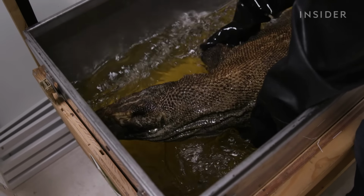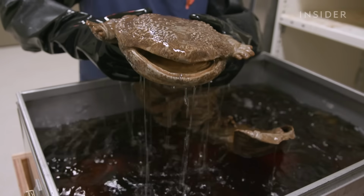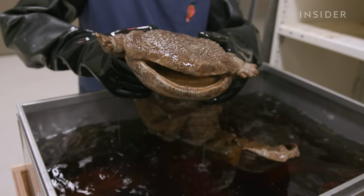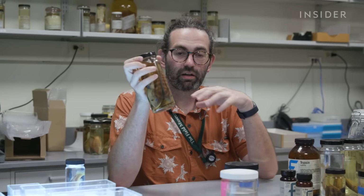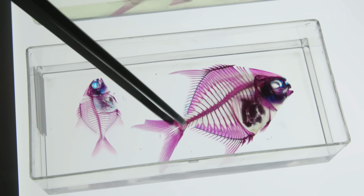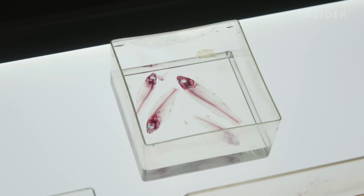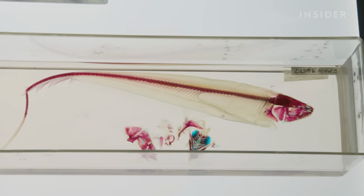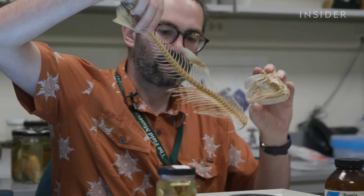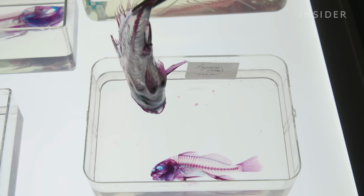It's still doing its job in keeping the animal preserved. Most specimens in the wet collection are kept looking as lifelike as possible, but others we can clear away all of the tissue, stain the bones and stain the cartilage, and we can end up with just a skeleton that we can put under a microscope. Extra small fish have extra small bones that are difficult to keep track of. So instead of isolating the skeleton, this method keeps it contained but visible inside the body.